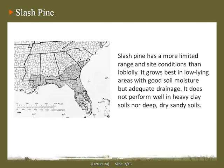Slash pine has a more limited range and requires more specific site conditions than loblolly. It grows best in low-lying areas with good soil moisture but with adequate drainage. It does not perform well in heavy clay soils. However, it also doesn't do well in deep, dry, or sandy soils. Therefore, it is important to consider the soil and topography of your site before planting slash pine.